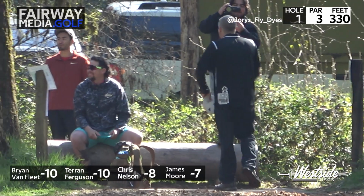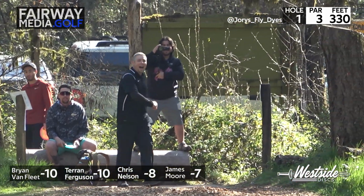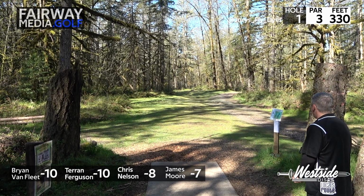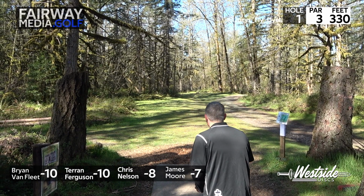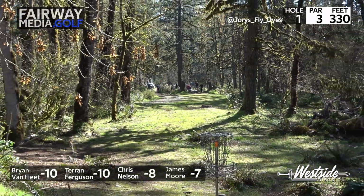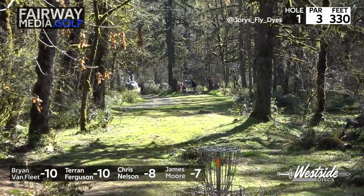Looks like first on the tee, Bryan Van Fleet from Salem, Oregon, one of our buddies. Can't tell what he's throwing, but it looks like a mid-range of some sort. He floats it up there very nice. Might leak a little bit. Yep, he should have a bit of an obstructed putt just outside the circle. Pretty good.